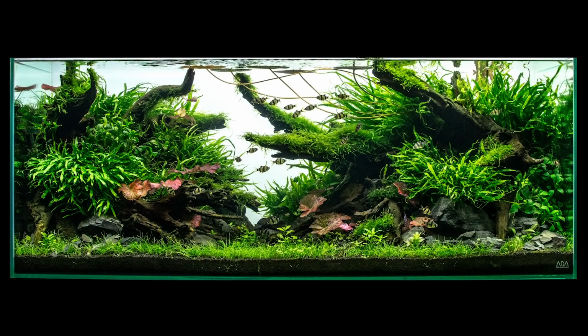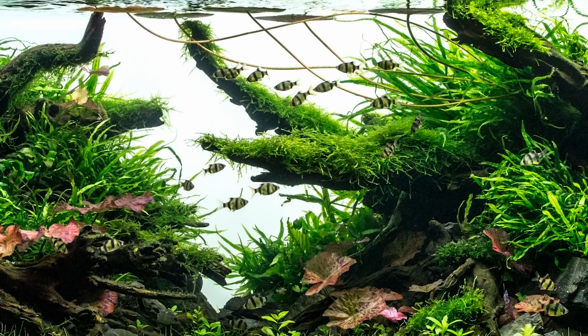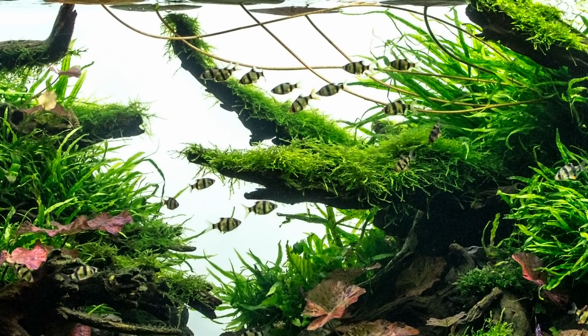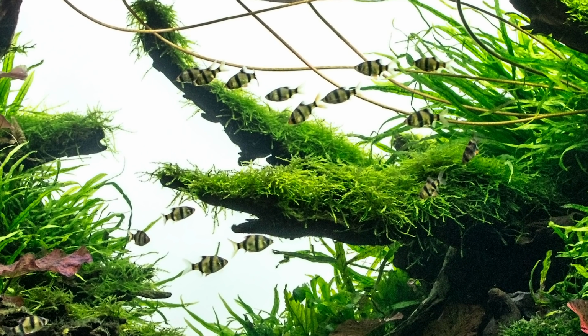And in the same way, the fish are organized that way as well. So I've got a large group of fish in the same direction on the right side, and a smaller group in the same direction. So it all really mirrors the aquascape itself, the fish position. It was just perfect. The second I saw it, I knew that it would be the one.